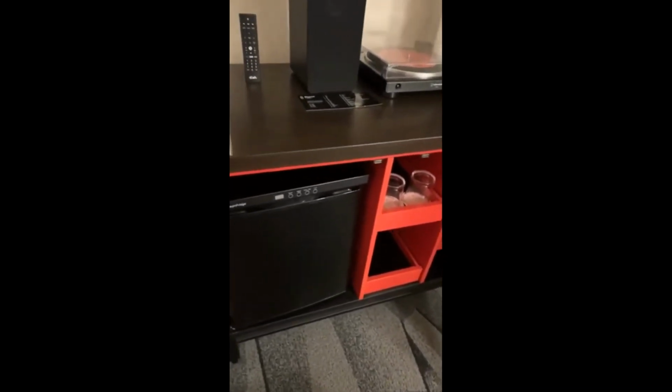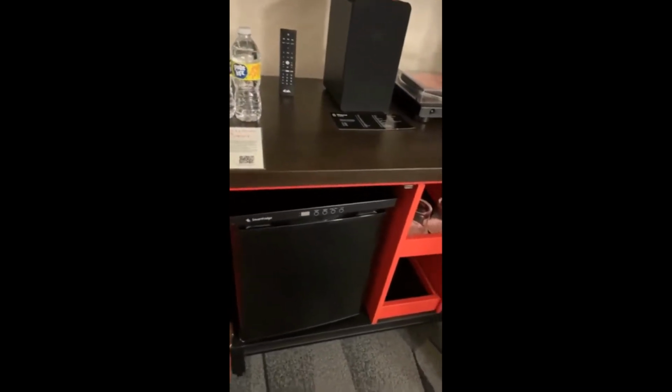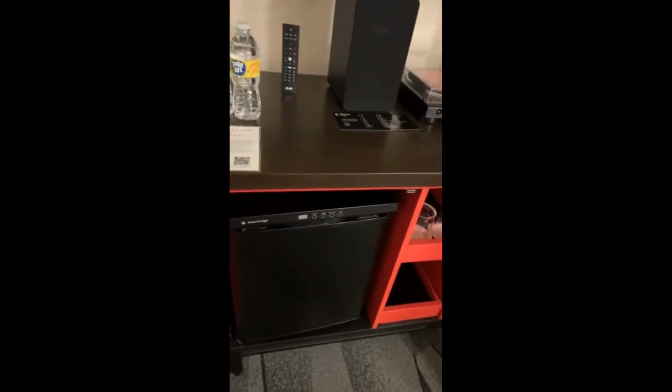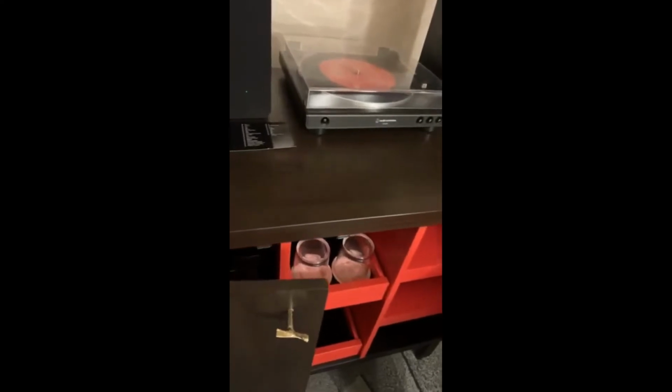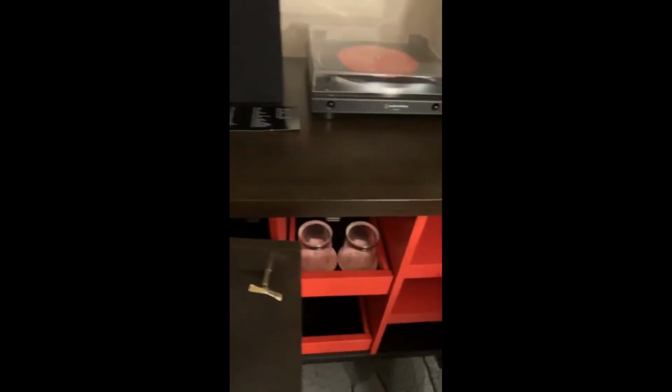Down here, we do have a refrigerator and a couple glasses. A lot of hotels don't have fridges in the room anymore, so it's nice to have that. And another cool feature is that they have self-closing doors. So you're on vacation, you don't even have to worry about that. It just takes care of itself.